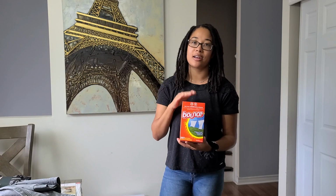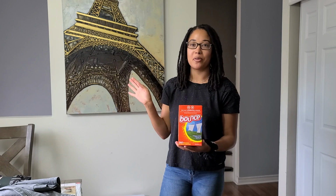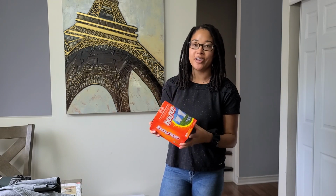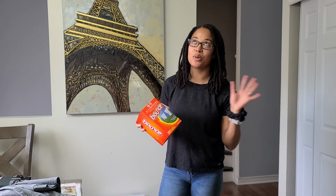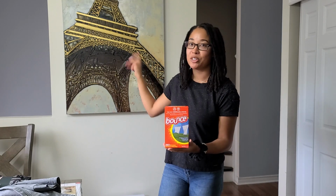We cannot get enough of this. Honestly, if I were to stop buying this, I'm pretty sure my husband would be so upset with me because he loves this stuff, even though I'm the one that does most of the laundry in the house. Anyways, we picked some up because we were pretty much running low.